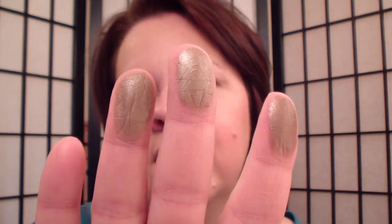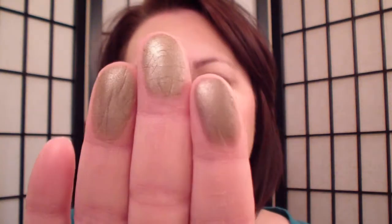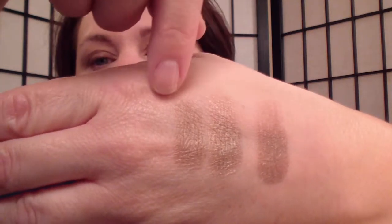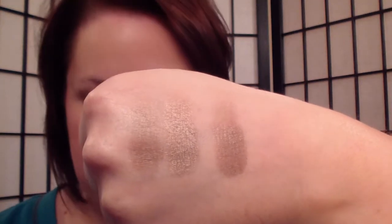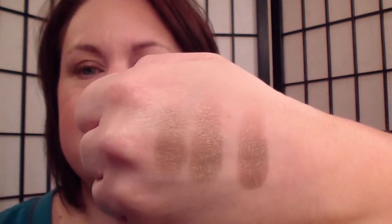This is Satin Taupe. This is Wet n Wild. And this is the Maybelline, Tastefully Taupe, is this one. Look how similar those are. I think the Wet n Wild is a little more metallic, but they're very similar. Satin Taupe, Nutty, and then the Maybelline Tastefully Taupe. You can see that Satin Taupe is a little more plummy, the more purpley side of taupe. But they're very similar. So I just thought I would do that quickly for you guys.